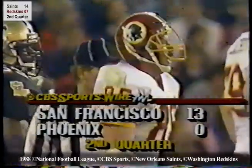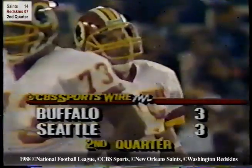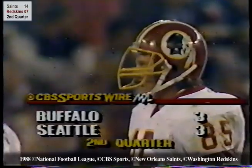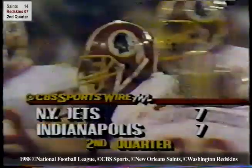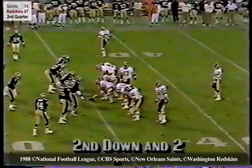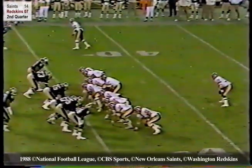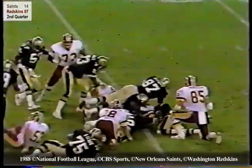To the Saint 35. 49ers leading the Phoenix Cardinals 13-0 in the second. Second down, Redskins at the New Orleans 35. Second and two. Smith left side, stopped by Weimer again.